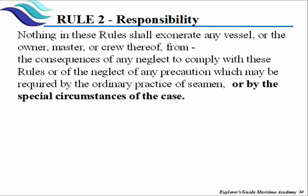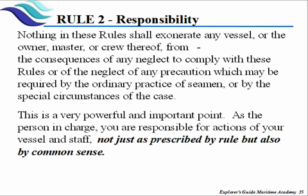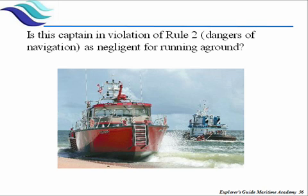Special circumstances, again, is where we have more than two boats coming together because the right-of-ways don't work that well. Most of them are designed for two boats meeting. Again, very powerful. And again, the point here is you've got to follow the rules plus common sense. Is this person negligent? You have to ask the question. A, were they simply not watching what they were doing and grounded the vessel? Or B, were they taking an action to avoid a collision resulting in a grounding?